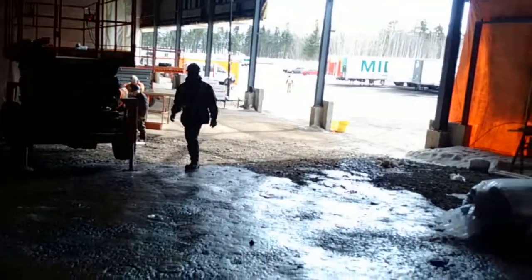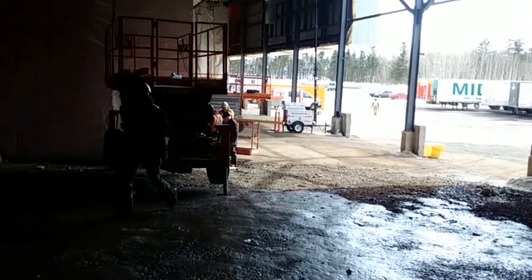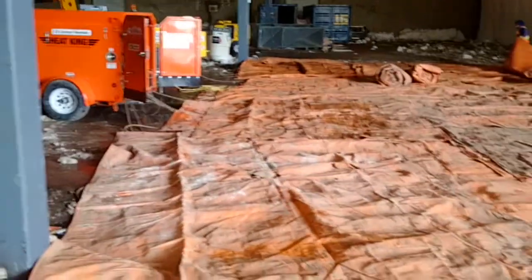Okay, I never saw anything like this before. This is inside Master Packaging's new extension here, and it's full of ice and snow, as you can see. It's even colder in here than it is outside.